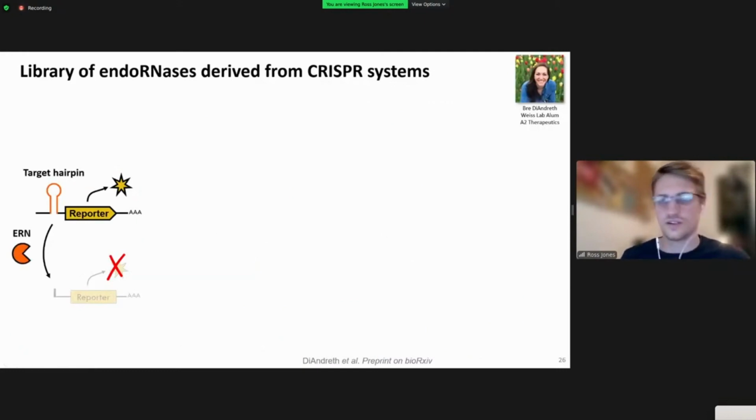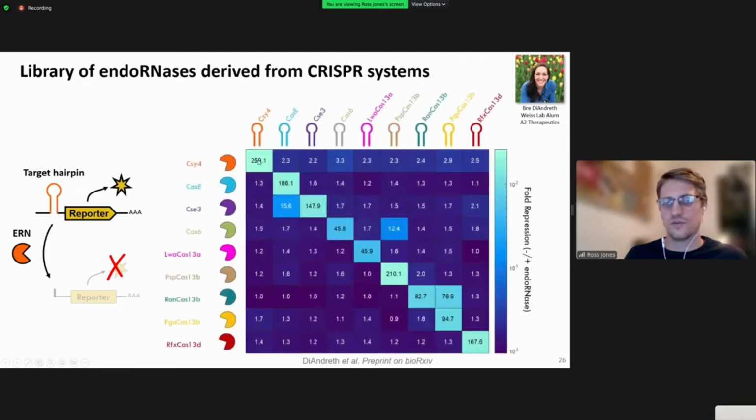To implement this, we used an endoRNase derived from CRISPR systems. So Bree was a graduate student in Ron Weiss's lab at the same time as me, currently at A2 Therapeutics. And she went through and screened and found a nice library of endoRNases from CRISPR systems that work well in mammalian cells, basically. So the assay that she did was basically just to express different endoRNases in cells with different reporters that had different target hairpins for different endoRNases. And so if the endoRNase can recognize and cleave this target hairpin in the RNA of this reporter, then it will prevent protein expression. And so what you're seeing here is the fold repression of different reporters by different endoRNases targeting different hairpins.